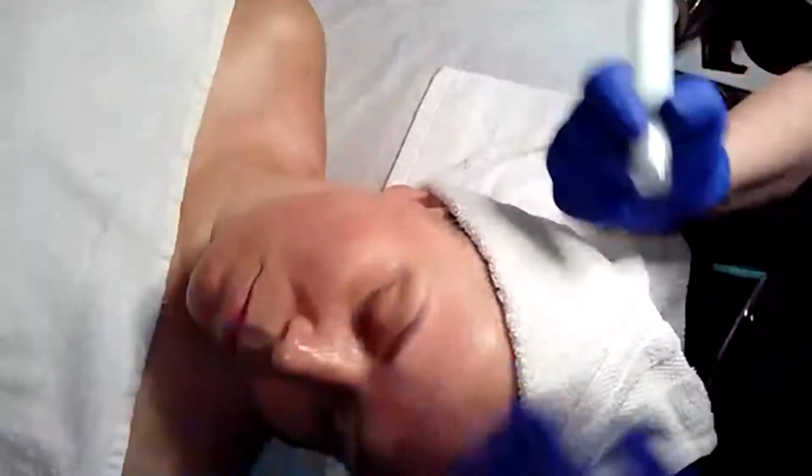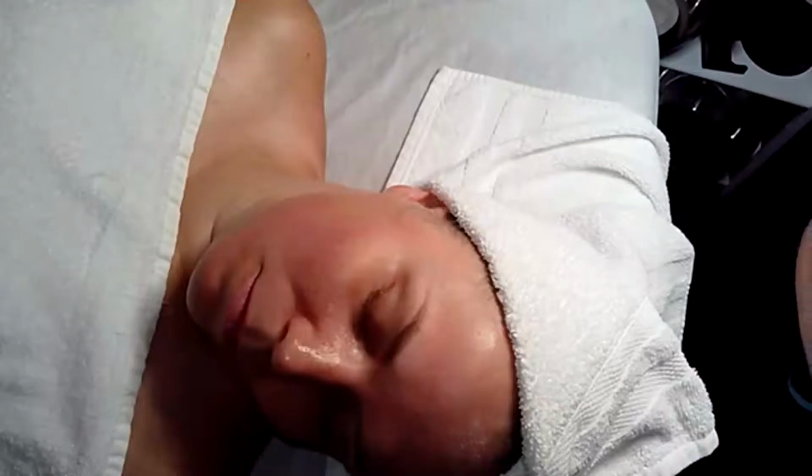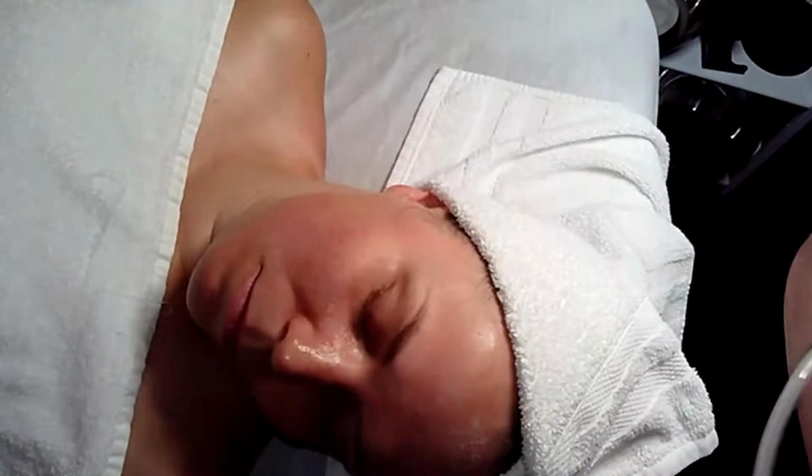If you have areas of the face that are a little bit more sensitive, you can always turn down the crystal flow so that the suction isn't as high.